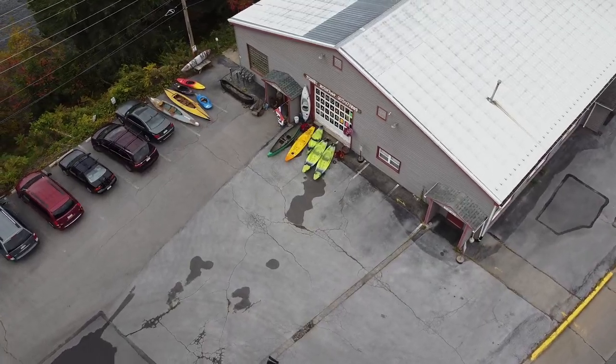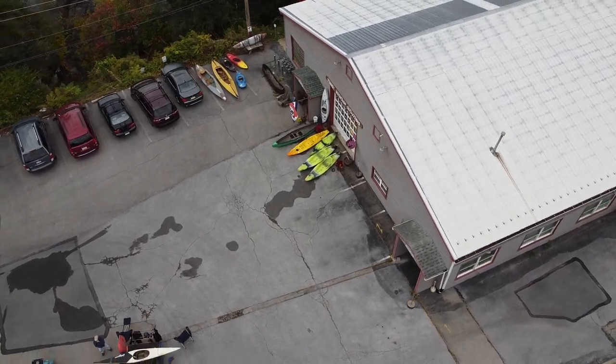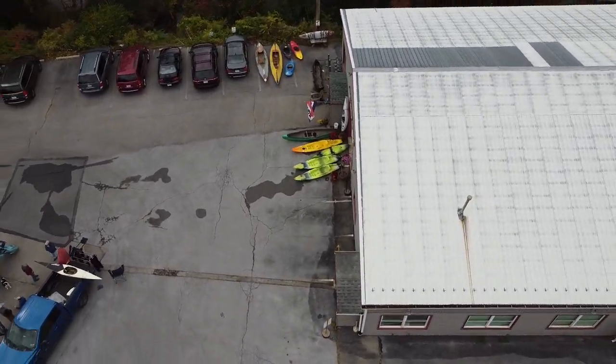I am here at Tussey Mountain Outfitters, and today was the first day of their annual garage sale and gear swap. They've got all kinds of stuff marked down in here for sale. Canoes, kayaks, paddle boards, gear, accessories, you name it. There's all kinds of stuff in here.